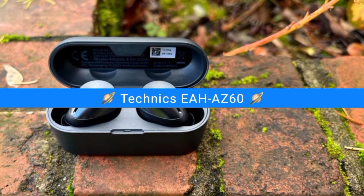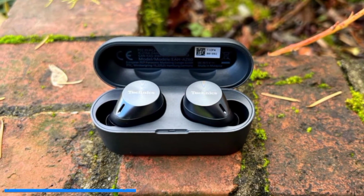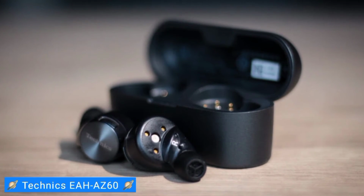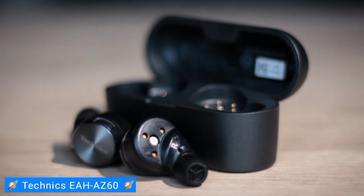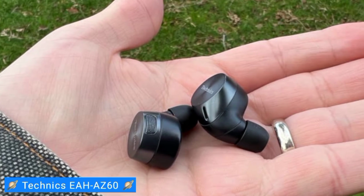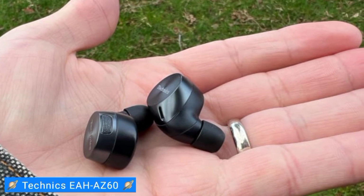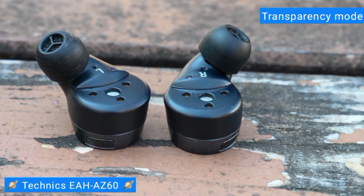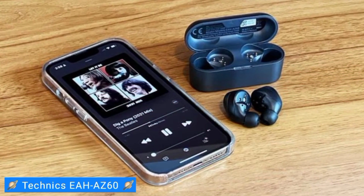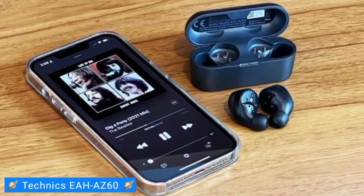Last on my list is Technics EAH-AZ60, a more affordable version of Technics' excellent but pricey EAH-AZ70 true wireless noise cancelling earbuds. The AZ60s offer up Technics' legendary sound and are packed with primo ANC. Comfy and light, the AZ60s are easy to wear for long periods of time, with their soft silicone ear tips creating a full seal to help block outside noise to complement the ANC. Transparency mode is activated easily with a long press on the right earbud, and the Technics Audio Connect app allows for ample fine-tuning, including a feature that lets you bump up and enhance voices for when you're having a conversation.